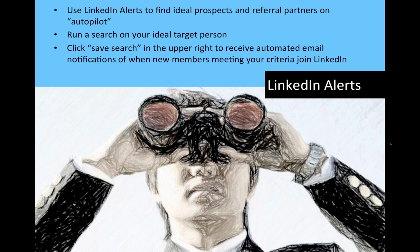Once you've done that and those search results are showing on the page, you can go to the upper right and there's a place where you can save the search. Choose real-time automated email notifications, not daily or weekly or monthly. It will save that search. And every single time a new person joins LinkedIn who fits your criteria of your ideal prospect, you will instantly get an email from LinkedIn saying, this person who fits your search criteria has just joined LinkedIn. Connect. Doesn't get any better than that.